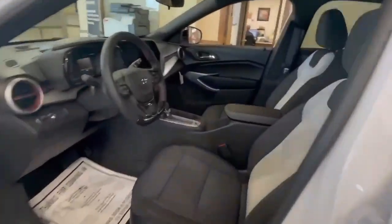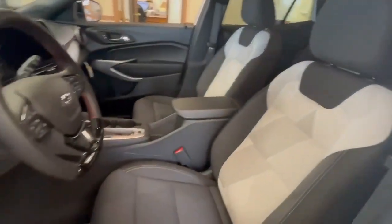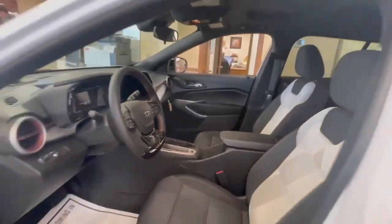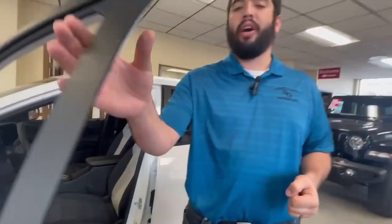If we come take a look at the inside of this vehicle, you're getting cloth seating. You're going to get a sunroof package with this one. You're also going to have heated seats and a heated steering wheel. This thing is loaded with safety features and is an all-around great vehicle.